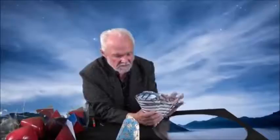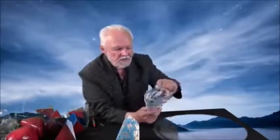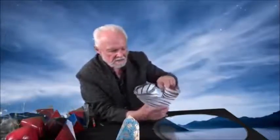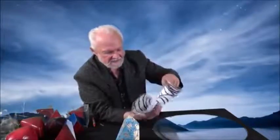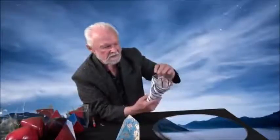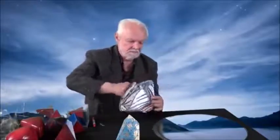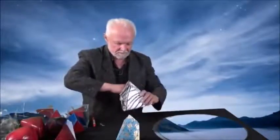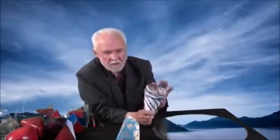What I did now, I just rolled it, continued to roll in the same direction. And so what happened was, I got an 8-layer cone at 22.5 degrees. The answer to the myofiber problem.